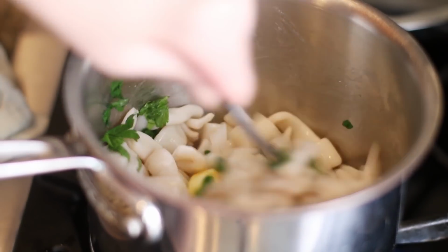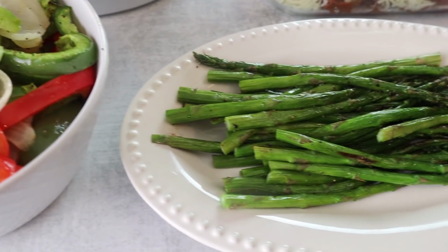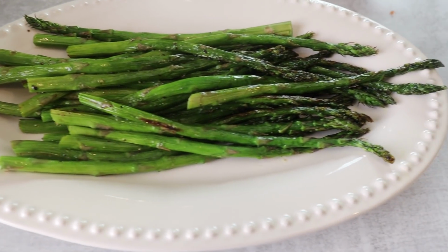They're not rubbery, they actually taste good too once they're mixed with other things. So I'm gonna make these up. I'm just gonna be adding butter and some parsley and salt. Earlier I roasted up some asparagus. We're gonna be having that for dinner tonight too.